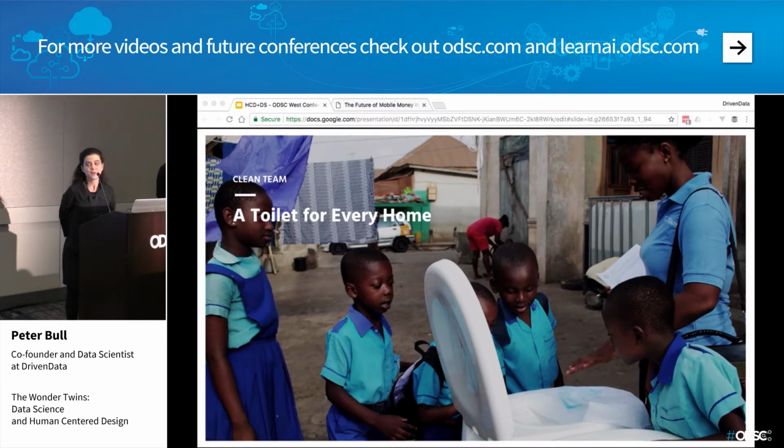Since the first mouse, very complex solutions have been created with human-centered design. Here you can see a picture of Clean Team. Clean Team was a project that IDEO.org worked on, and the challenge was to solve the problem of open defecation in Ghana. As you can imagine, it's not always fun to be a designer. You've got to tackle really tough problems. This was a new sanitation system that was designed for rural Ghana, and is still being used there.